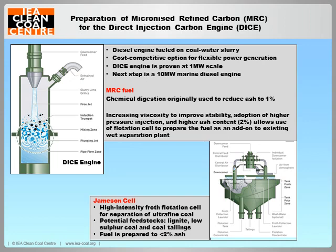The slide shows the now preferred Jameson flotation cell for producing an ultra-low ash fuel of around 2%. The technology has no moving parts and uses a liquid jet downcomer to create a turbulent mixing zone to contact the coal particles, but otherwise uses separation principles of a standard flotation cell. By carefully selecting the feedstock, especially the composition of minerals in the coal, the unit can achieve the revised specification.